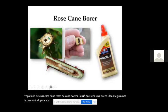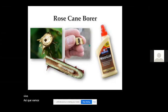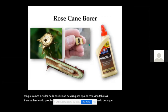So go out and look at your roses that you've already pruned. If you only have a single rose, it won't take you long to put a little dab of wood glue on the top of those rose cuts, particularly if you live out on the east side where he lives. And so that should take care of the potential for any kind of rose cane borers. If you've never had problems with rose cane borers, I can't say that you absolutely have to use wood glue on every pruning cut, because like us in the rose garden at 1500 bushes, we'd have to buy wood glue by the gallon, and it would take us until the middle of the summer to get through doing the pruning on all those roses.